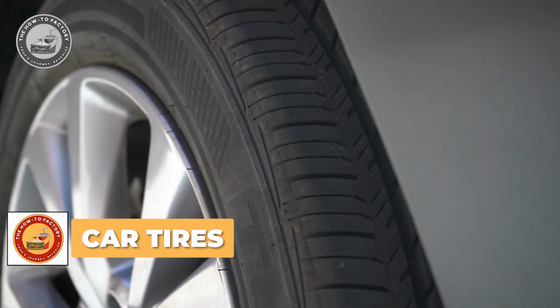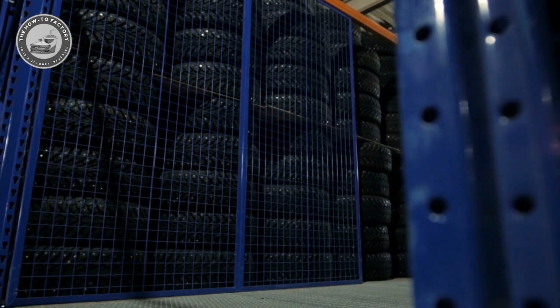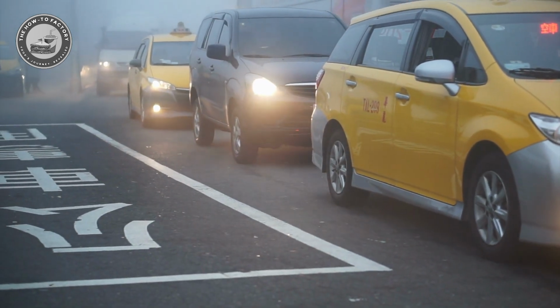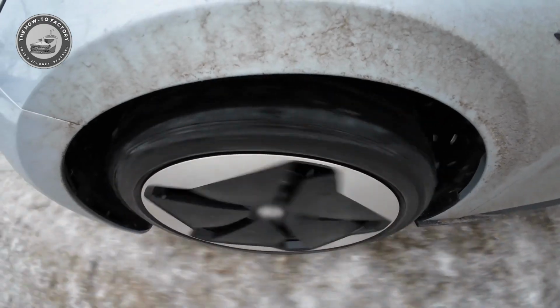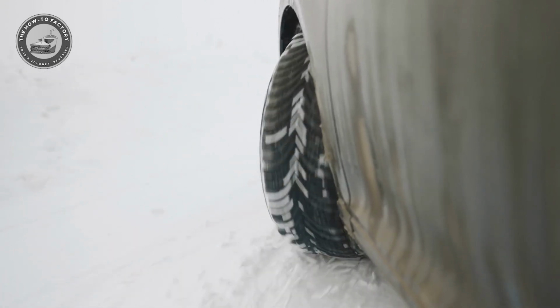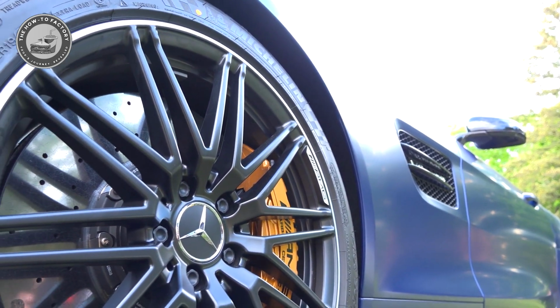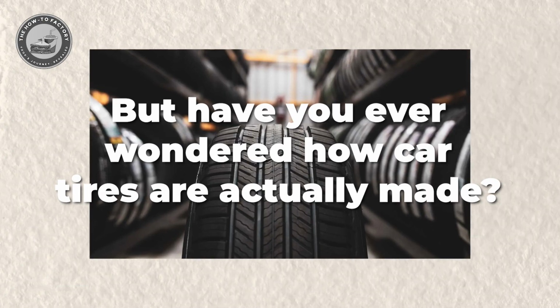Car tires, those round rubber giants that keep us rolling, are more than just black circles on your vehicle. They're engineered for performance, safety, and durability, providing a secure grip on the road, whether you're driving through rain, snow, or sunshine. From daily commutes to long road trips, tires are what connect your car to the ground, absorbing shock and helping you stay in control. But have you ever wondered how car tires are actually made?